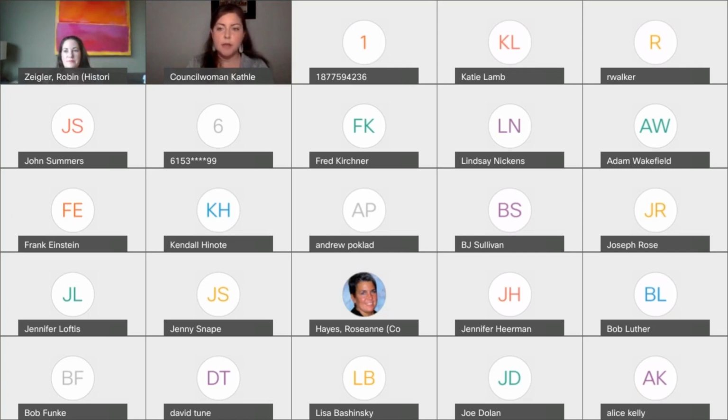Great, thank you, Robin. So block captains are kind of self-appointed, whoever is talking to their neighbors. As I mentioned before, Adam Wakefield is on here. Adam, if you don't mind, could you drop your email address into the chat box so people can find out if they already have block captains on their street? If not, you can email me and I can help connect you that way. But I do not know the block captains. Thank you, Adam. I appreciate it.